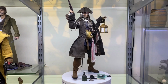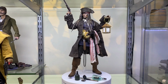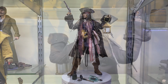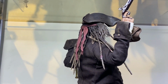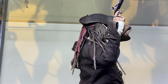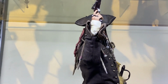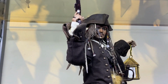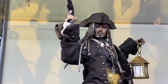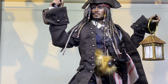Despite a bit of fatigue, the character is still beloved by many fans, and his first 3 films are still arguably classics. In 2011, Hot Toys decided to immortalise dear old Jack by obtaining a license for the On Stranger Tides movie, and capitalise on his popularity. With a head sculpt by Kojun, this quickly became a must-have in a lot of 1/6 scale collections. The realistic head with pupils allowed for greater range of expression.